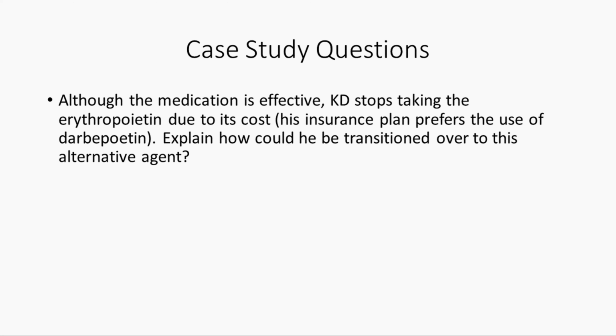In converting EPO to DPO, an initial weekly dose should be estimated based on the weekly epoetin alpha dose at the time of conversion. For this particular patient, the current dose of EPO is 8,000 units sub-Q every Wednesday. Based on the dosing recommendation by the manufacturer, Mr. KD should receive the darbepoetin dose of 25 micrograms one time every 2 weeks subcutaneously, since the patient is receiving EPO one time a week on Wednesdays.